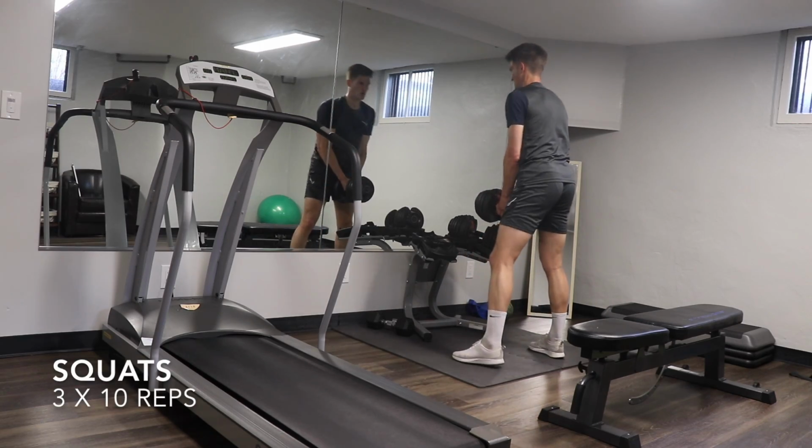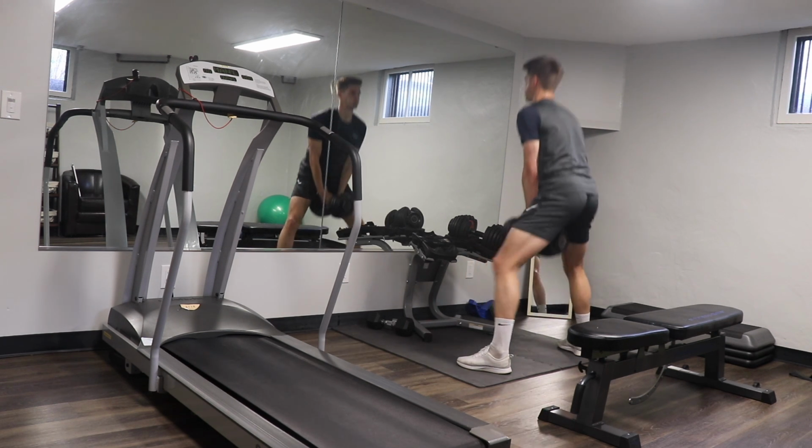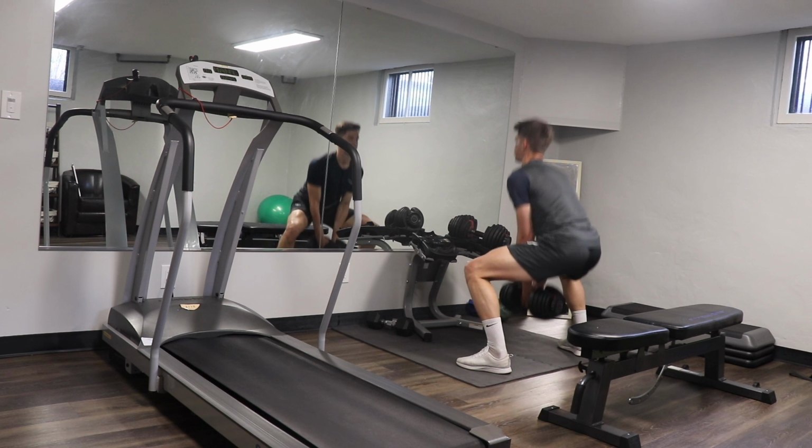Then I moved into my strength workout. So the first is squat. So I'm grabbing the dumbbell. This dumbbell is 52.5 pounds. That's the max weight it goes up to.